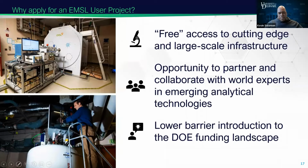The other advantage beyond that technical one is that it is an easier, lower barrier entry point into the DOE funding landscape. As has been highlighted, there are a number of funding opportunities during the year, and sometimes there are multiple cycles per year. And so you have multiple chances at bat to learn more about what the DOE is looking for. And once you get access to EMSL and have the opportunity to serve as a reviewer, you get a wider perspective of what DOE values, which may be advantageous when you think about more traditional funding opportunities within the DOE.